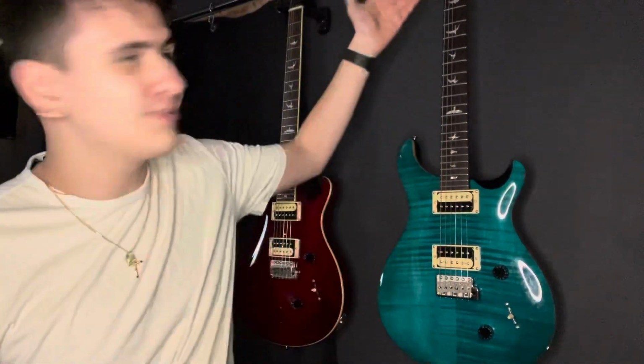There's nothing I can find that's problematic about this PRS. And it only inspires me. It points me in the direction of acquiring more PRSs, of having more of these headstocks on the top of my rack and just getting to adore them, because these are real pieces of art.